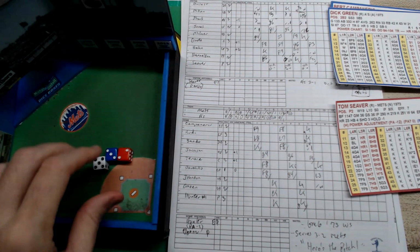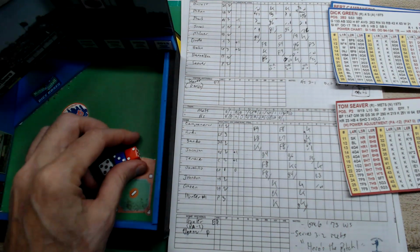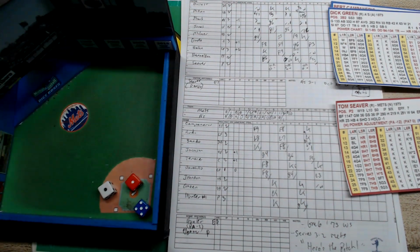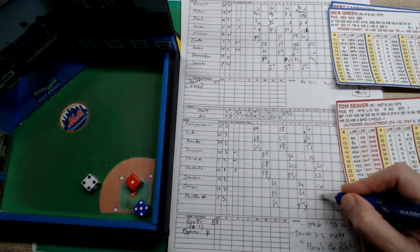This is Tony Perez. Here's the pitch, baseball, Game 6 of the 1973 World Series replay. And it's Green. And it's a 115, and that'll be a hit by pitch, four or less, and he gets plunked by Seaver. So Seaver's struggling a little bit here.